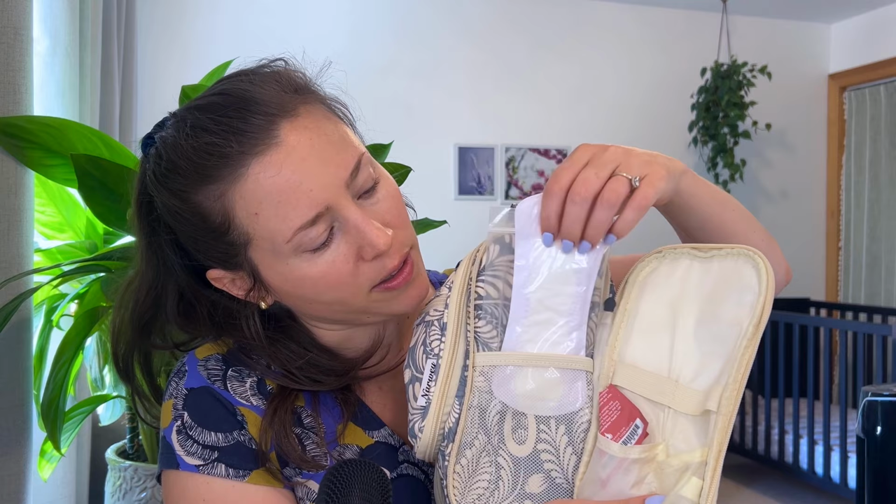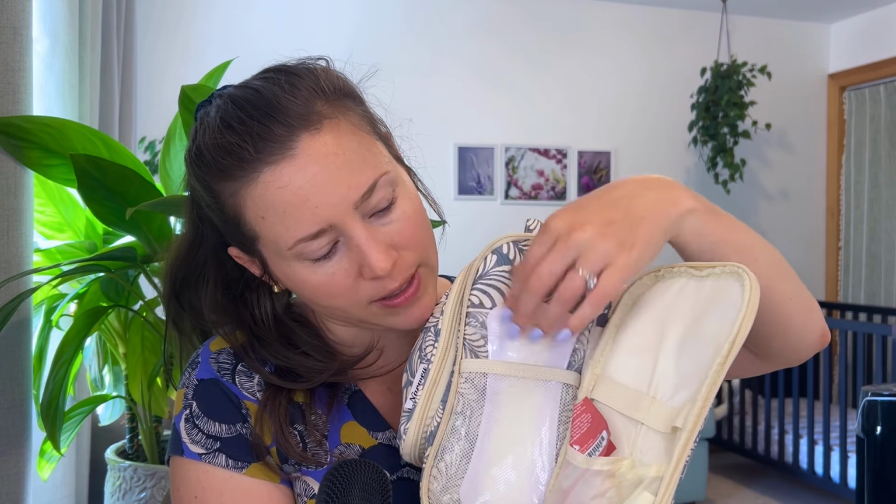And then I've also got these, which are just panty liners. So that's kind of the period stuff.